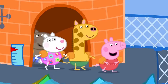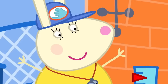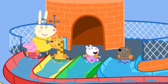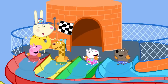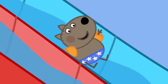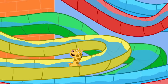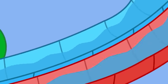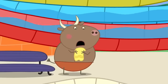Hooray! Everyone is very excited to ride the water slides. Hello again! Who wants to go down the slide? Me! Well, you're in luck. There is one slide for each of you. Let's have a race! Good idea! Lucky I brought my flag. On your marks, get set, go! And Danny Dog zooms into the lead, followed by Peppa. Then it's Gerald Giraffe and Susie Sheep coming up behind. It's incredibly close. Water slide racing at its best. Hello, Granny. Hello, Mr. Bull. Oh!